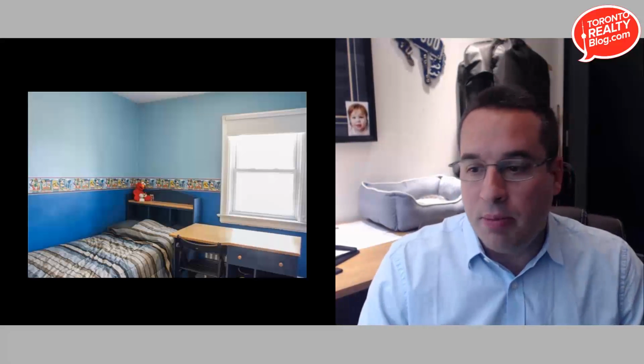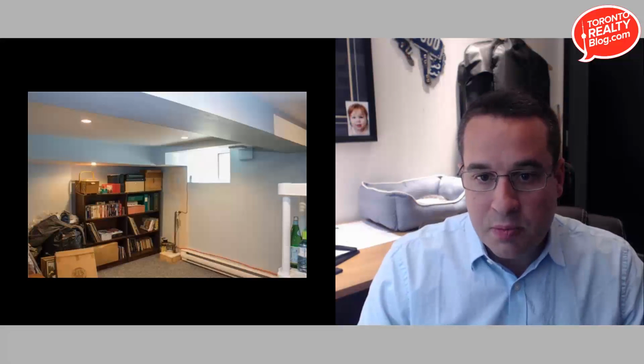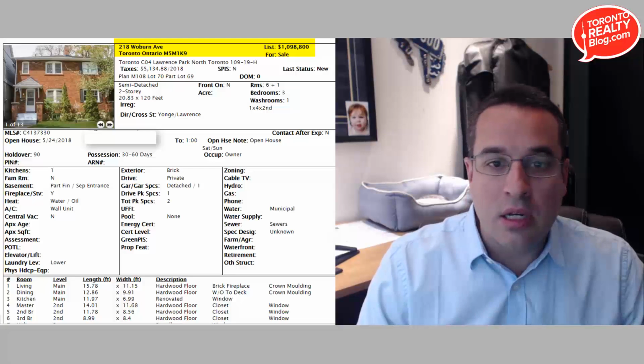So look, I know it needs a little bit of work, but guys, come on. It's $1,000,001 and it's on Woburn and it's a block from the park. So there's the basement. It is finished, high and dry, as they say, electric baseboard heat, and it's got a nice backyard. So guys, it's $1,000,001.